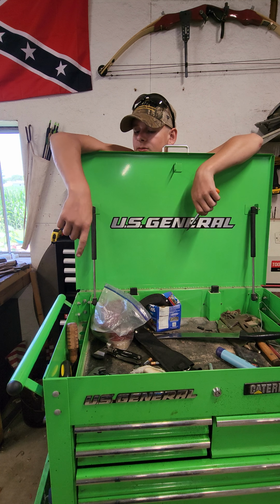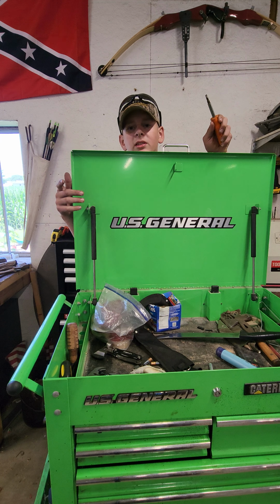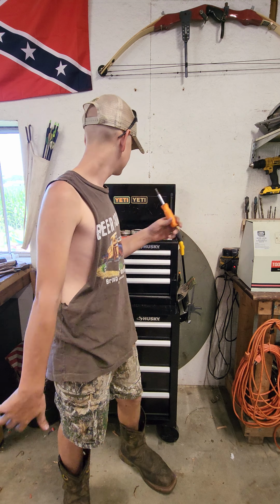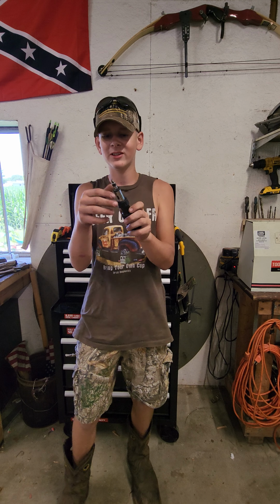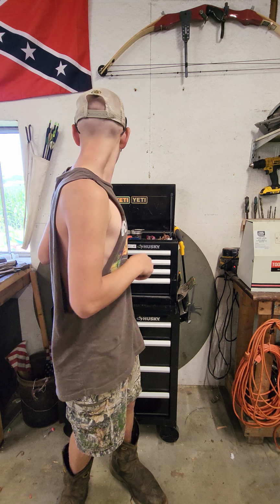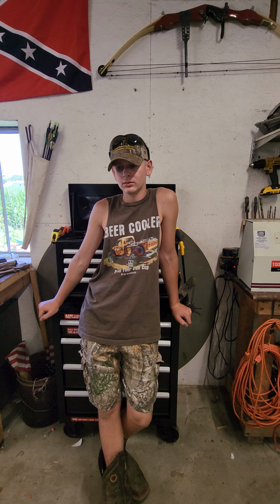In this little compartment right there, you could say. I hardly ever use those. So I got this little guy right here. This literally does everything. I also got this cool little guy I found the other day too. It's like a ratchet. But that's probably what I use most.